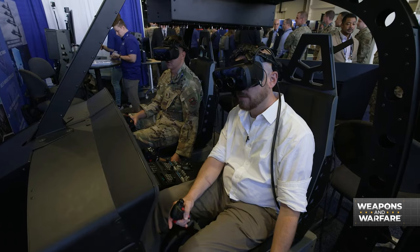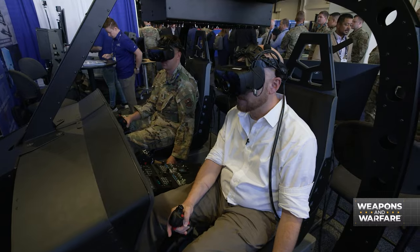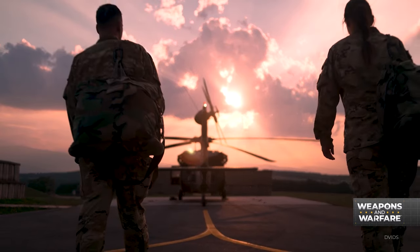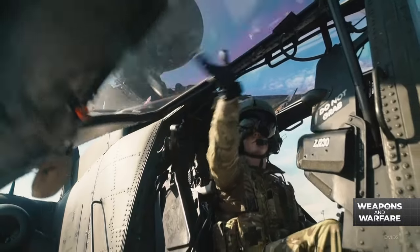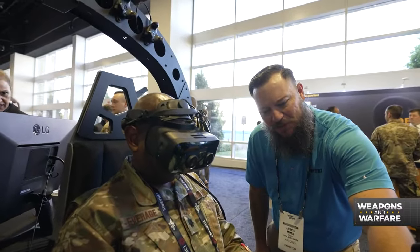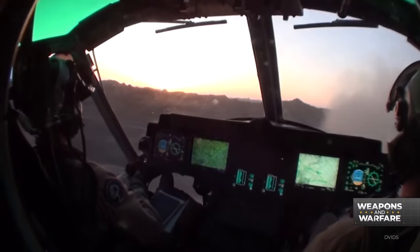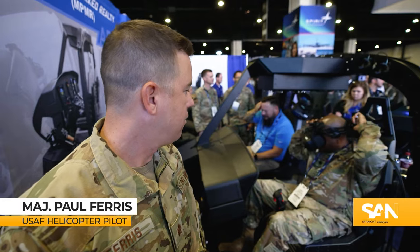It's the kind of setup that would also look right at home in a Dave & Buster's. This is nuts. For airmen training to become the Air Force's next generation of helicopter pilots, this augmented reality is the new reality of pilot training. So it's modeled off the TH-1H Huey helicopter, and it uses basically a combined virtual and mixed reality environment where students are able to train and actually flip switches and see their hands.